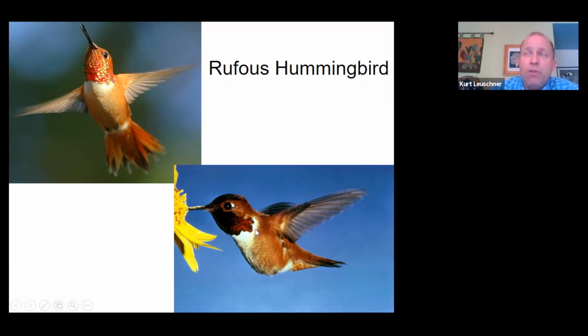If you feed hummingbirds, by the way, don't use the red dye. Keep your feeders clean. Change them at least once a week or more often if needed. And use a ratio of 4 parts hot water to 1 part sugar. So that's 4 cups of water for every 1 cup of white sugar. Don't use honey or brown sugar or anything like that.